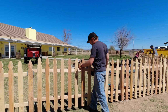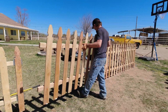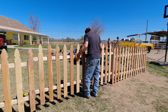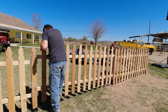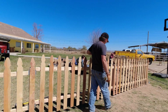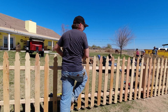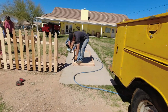So since we drive stuff in and out of here, we got to make a piece of this removable. You gotta be smarter than the gate. Maybe we'll make that a little bit shorter. Perfect. All right. Anyway, now it's time to build the gate, and that's what they're in the process of doing.